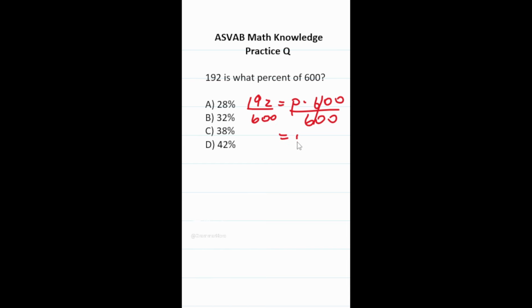This crosses out, leaving you a P on this side. Let's go ahead and reduce this fraction. You should know that 192 and 600 are both divisible by 3. This becomes 200. What's 19 divided by 3? That's going to be 6, and you're going to have a remainder of 1. 12 divided by 3 is going to be 4.